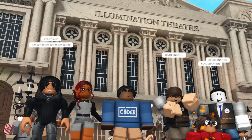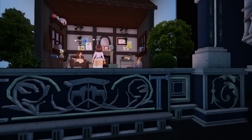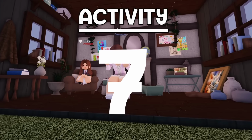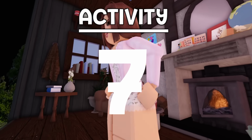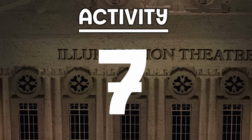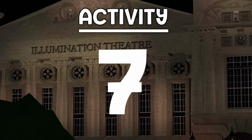Now I need to give Illumination Theater 4 different ratings for activity, realism, fun, builds, and then combine them all for a general rating. For activity, Illumination Theater gets a 7. The reason being is because unless you're an employee where you're doing auditions and actually practicing for the performance that happens once a month, there's really not much to do other than that if you're just a customer. But they do have plays once a month, so it gets a 7 for that.